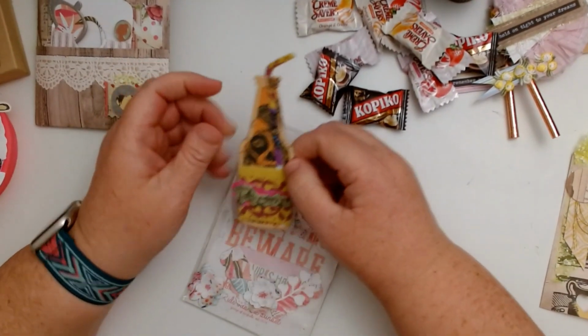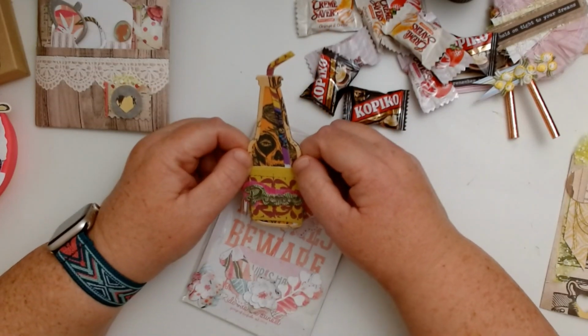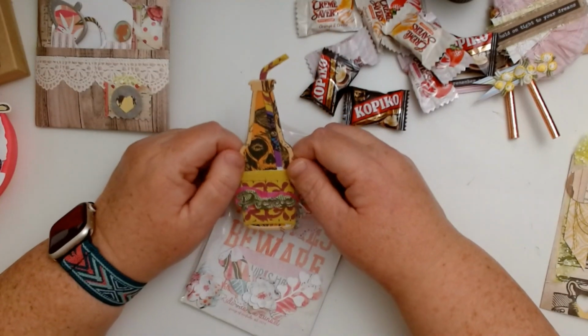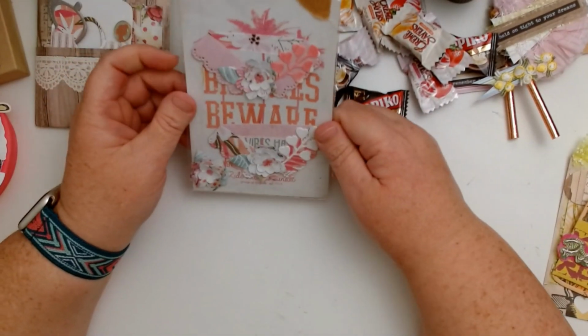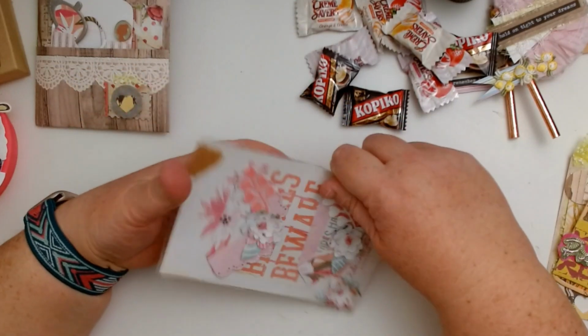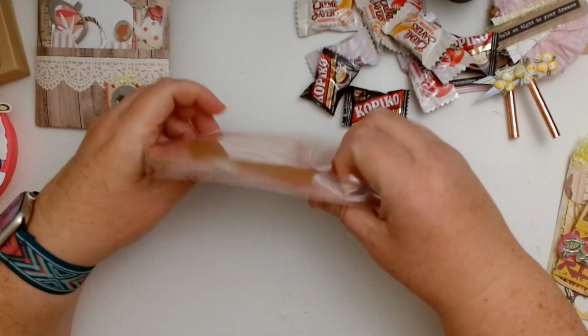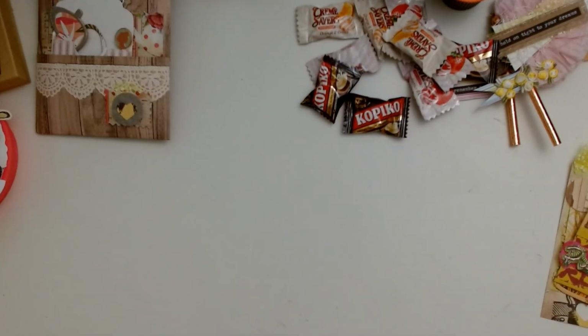We also have this, a so cute picnic. Oh, little cute bottle top. I love how she has a little Day of the Dead girl in there. And then we have this beware. I've never seen this before. Let me see this. Let's check it out. Something beware right into the sunset. Let's see.